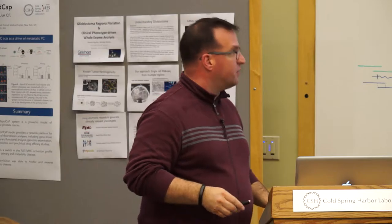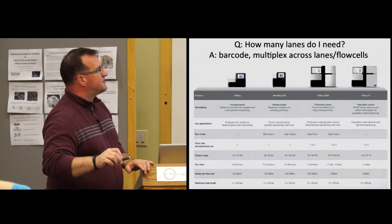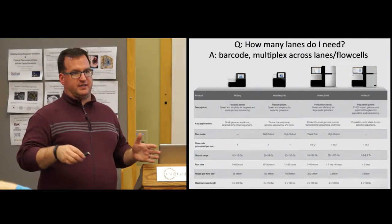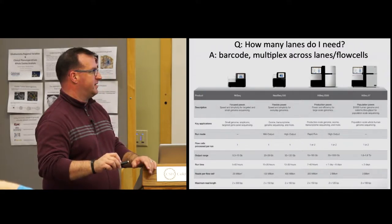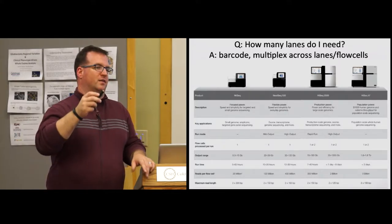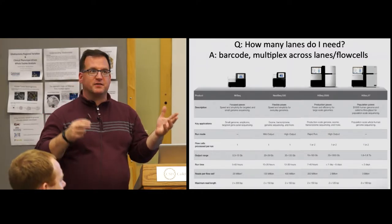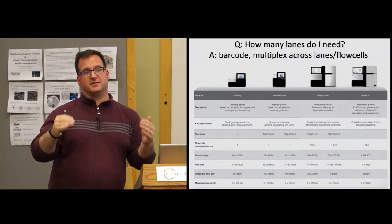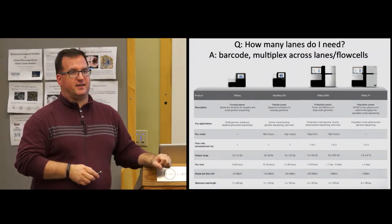So what is in this big table is the expected output in terms of reads. This is my frustration with all of these promotional materials: they always give it to you in the total number of bases. The calculation you then have to do is, if I'm doing 100 base pair reads versus 50 base pair reads, that's half as many bases, but still the same number of reads, the same number of fragments that you're sequencing. Yes, Danny?